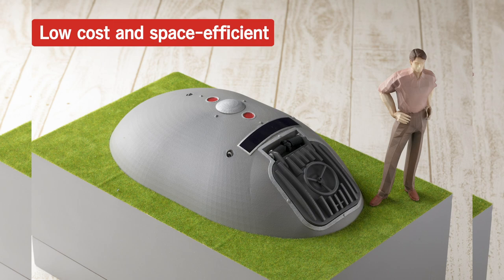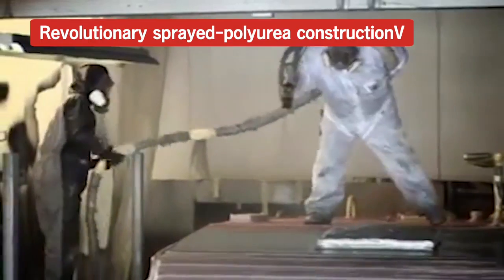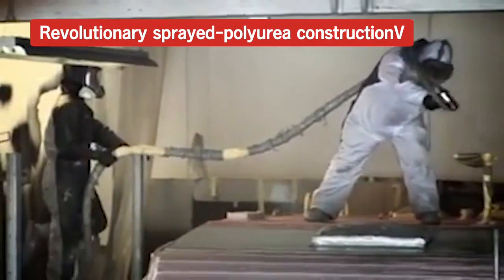Furthermore, by installing more than half of the shelter in the ground, the shelter won't be destroyed by tsunami. You will be able to install a shelter that can take 3 to 4 evacuees at a low cost and in a space-efficient manner. Revolutionary sprayed polyurea construction.